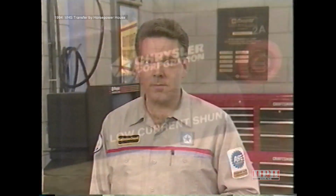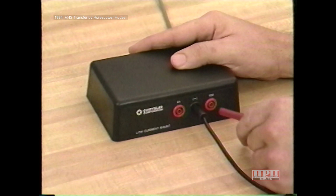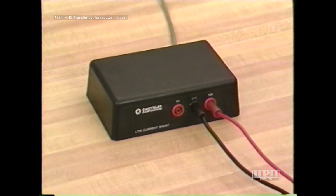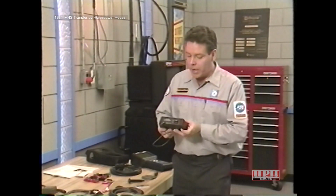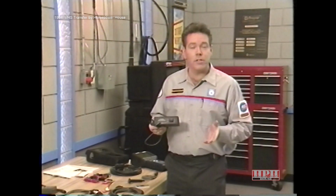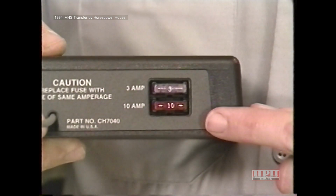Current can be measured with either the low current shunt or high current clamp. When measuring current, be sure to use one of these tools. Do not try to measure current with the test leads connected directly to the DRB3. When using the low current shunt, the black test lead goes to the negative or common port, and the red test lead goes to either the 2 amp or 10 amp plug, depending on your knowledge of expected current flowing through the device. If in doubt, try the 10 amp connector first. Also, each of the test scales, 0 to 2 amp and 0 to 10 amp, is fused separately with automotive fuses located on the back of the shunt.